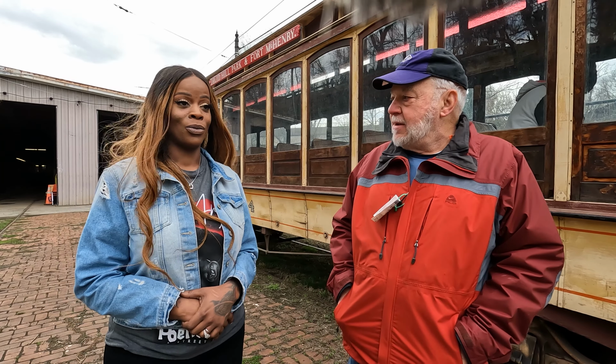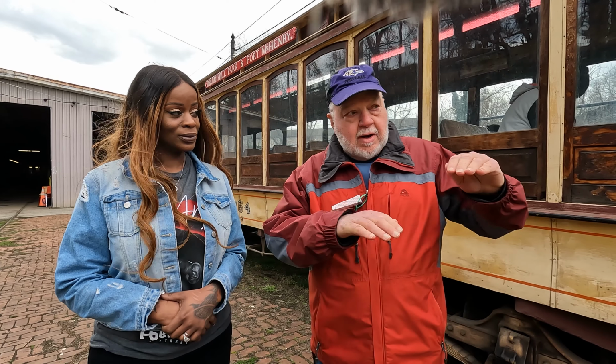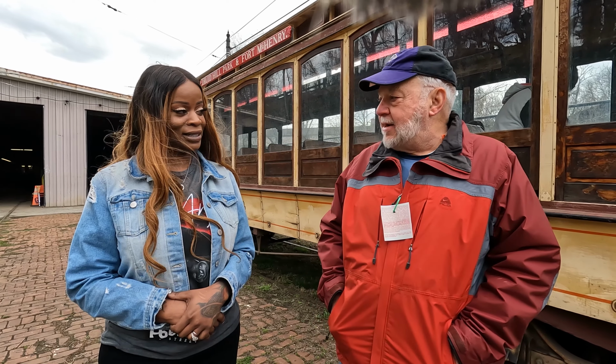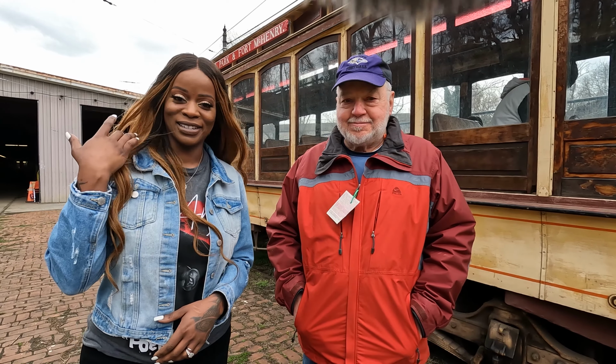So we have several other cars that represent different points in time and progression in technology in streetcars. Lots of good information there.